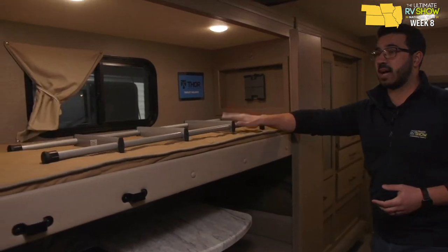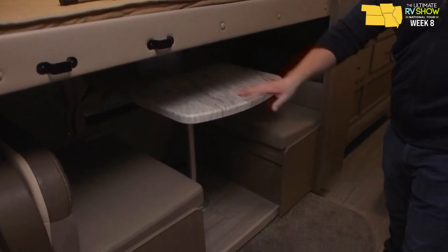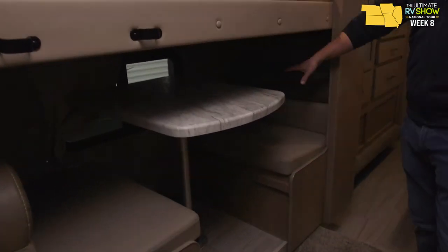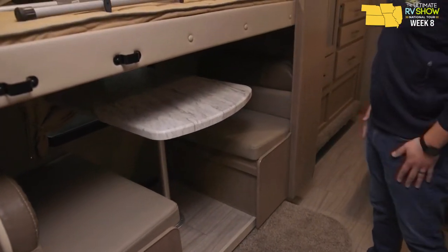Right over here in the side is our bunk. So you'll see the top bunk there. Right underneath, you have the extra dinette. So this, of course, does flip up and lock up into place, so you have headroom while you're there. This obviously drops down into a bed as well to give you that second bed.